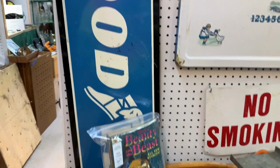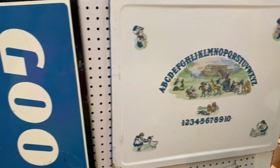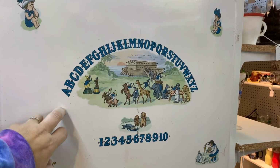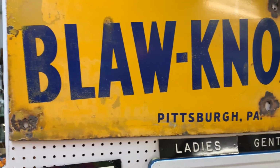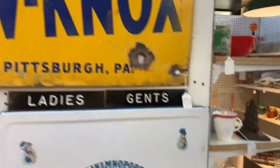Some comics. I've got a 2-sided Goodyear sign. This is neat. This is actually a top to a children's table. Vintage, but I thought it made a really cool sign. And that is a single side metal sign as well.